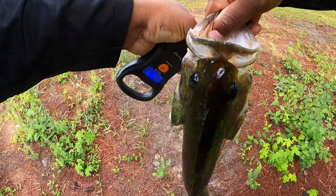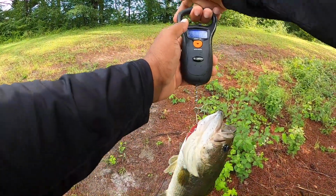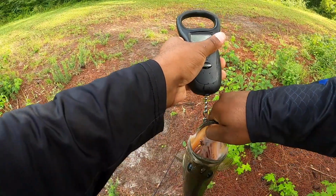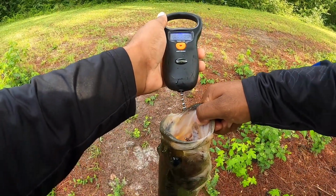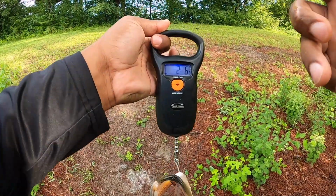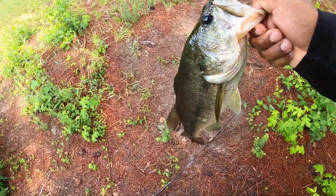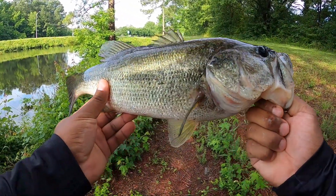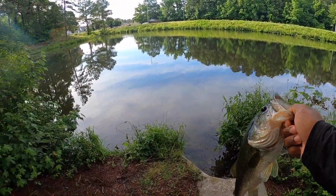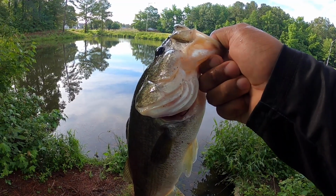All right, guys. All right, this dude's still fired up. Calm down, calm down, calm down. You're mean, little dude. Stopping at 2.6. I'll take this all day. Beautiful fish. Beautiful fish. Literally watched him come swim, interested in my wacky rig, and then just choked it. So cool.